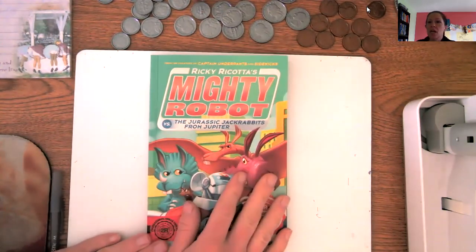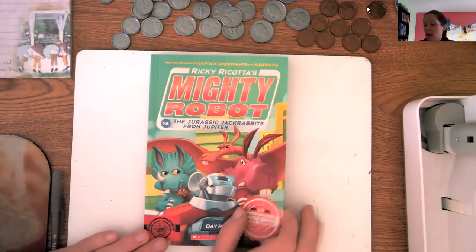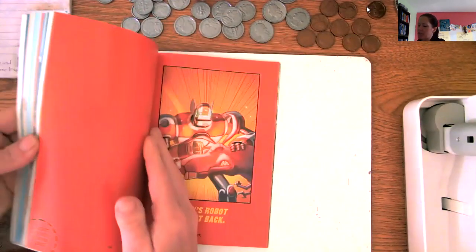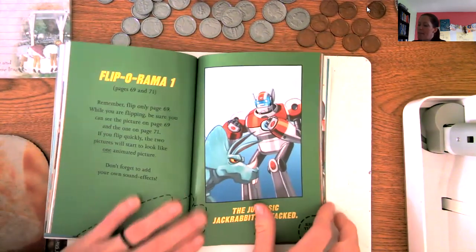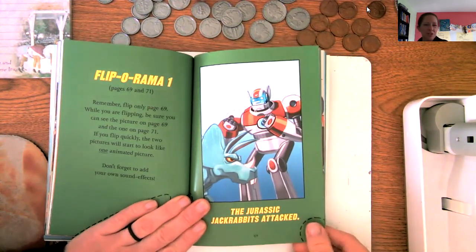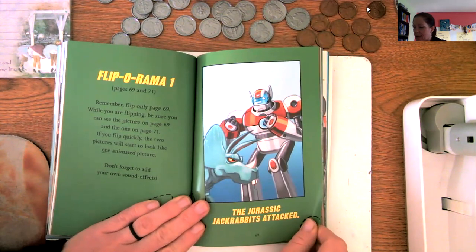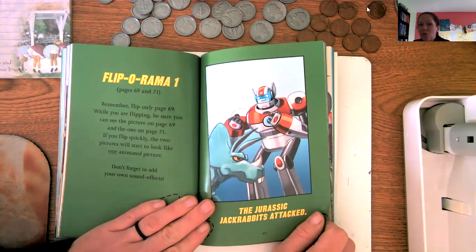When we come back to school, you should try to take out one of this series of books and put it in your blue reading bag, because these have what are called flip-o-ramas. What is a flip-o-rama? Well, if we turn to these back pages, it shows you. This is a flip-o-rama. If you put your hand here and your thumb on this corner, it tells you exactly where to put your thumb. When you turn this page fast to the next page, it looks like the pictures are moving, kind of like an animation. And you can add your own sound effects.